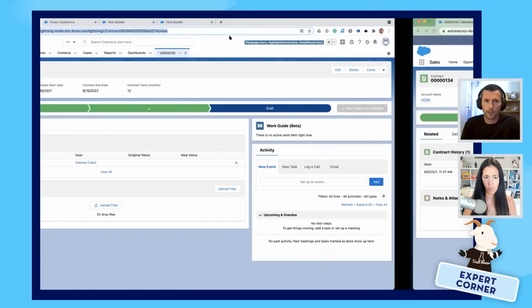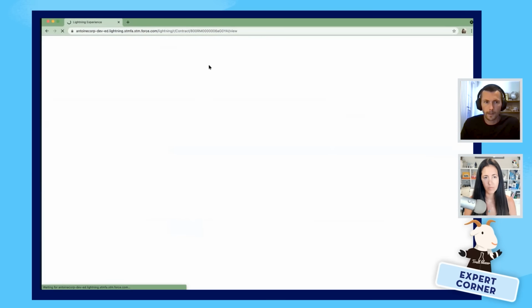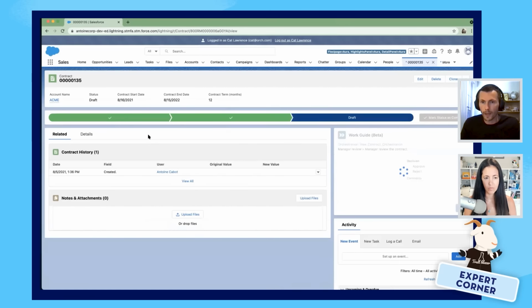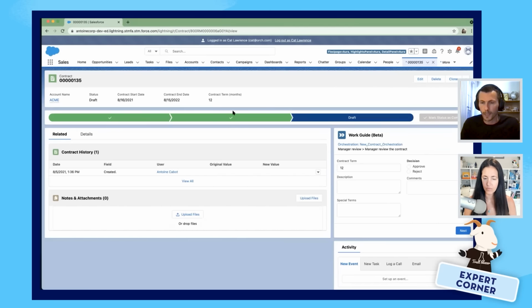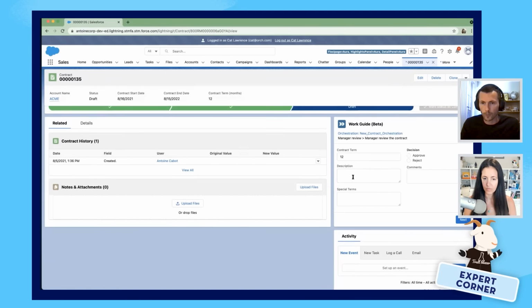And you would notice that I see a different view here. We are on the same contract page, as you can see, as I was before. But now I have this flow that has been assigned only to my user, Cat Lawrence. So now I can see that the contract term is 12 months. I should have provided a description and special terms. So I'm going to reject and say, please provide a description for this contract because I need to know more.